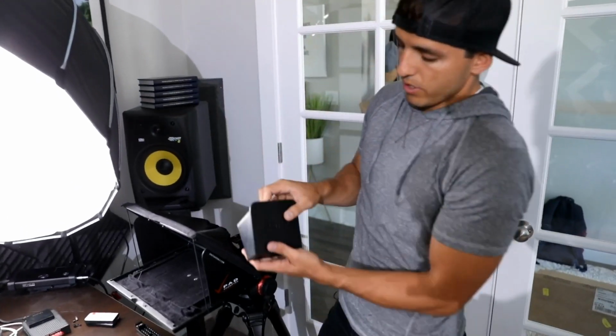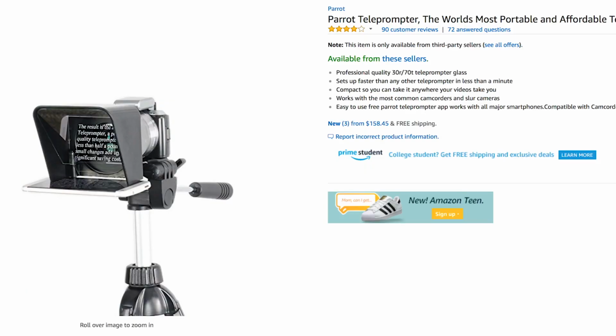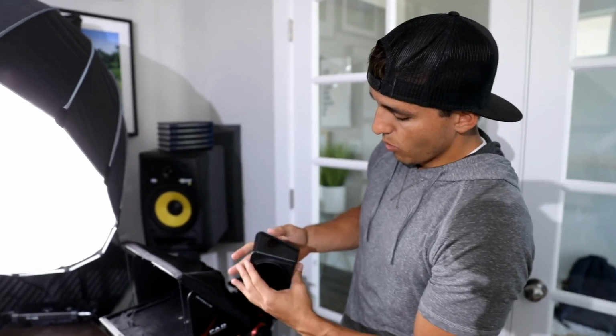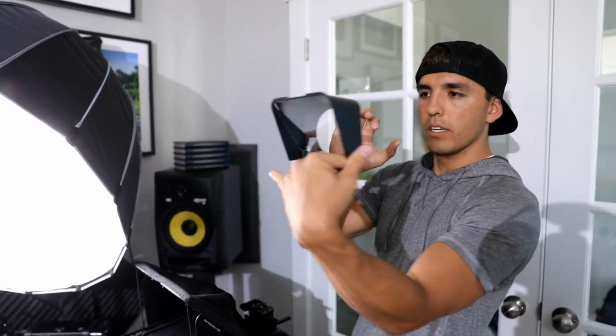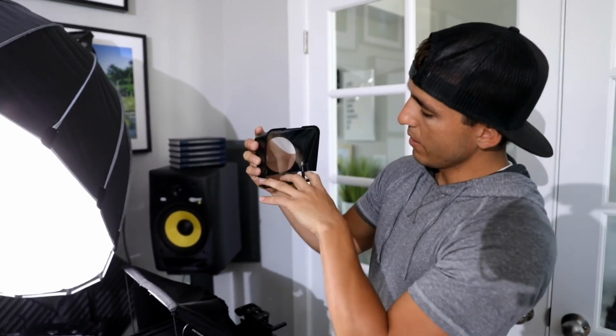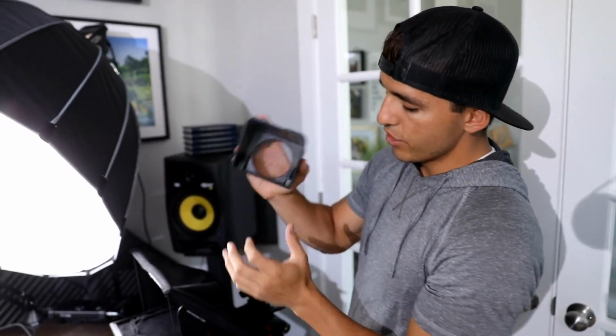A smaller version of this is the Parrot teleprompter. This is only like 50, 100 bucks, I think, which you can attach your phone to right in the bottom there. You could glide cam with this and be able to read your stuff on the screen there. So a great cheaper option.